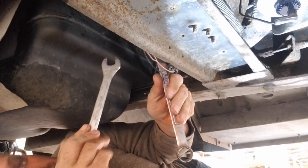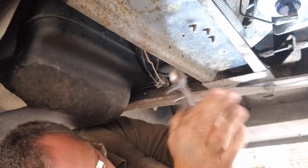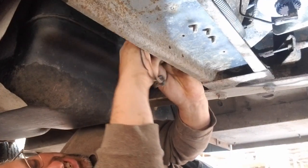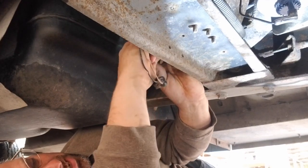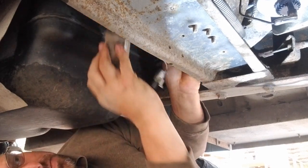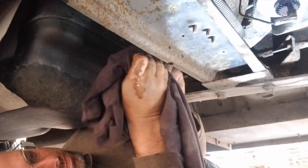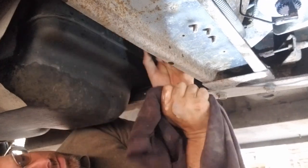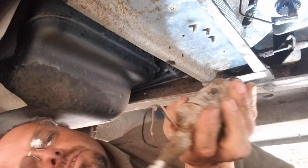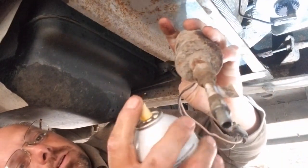Alright. So, what we're going to do, we're going to break this loose right here. It broke loose easier than what I thought it would. And I think I can actually take, let's just take this off. I think I can just clean that up and use that and slip my hose over top of it. I've already sprayed it down a little, but I'm going to spray it down again with some PB Blaster. Right here, we got to take this apart.